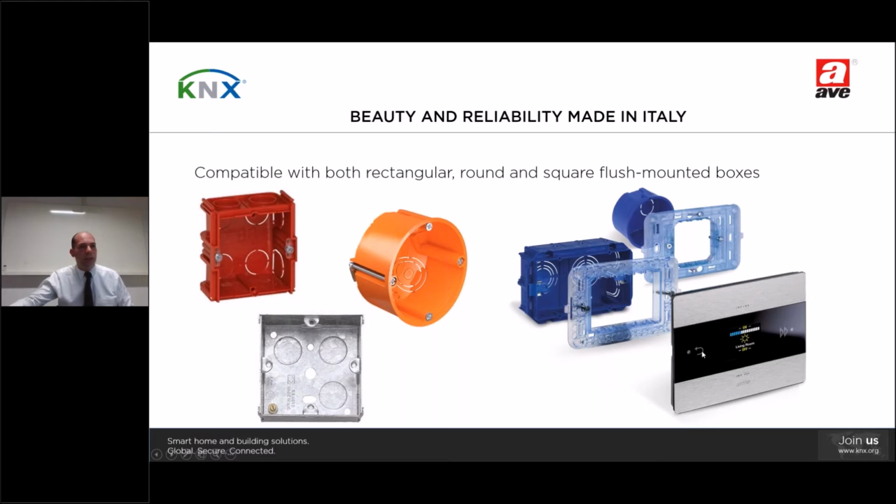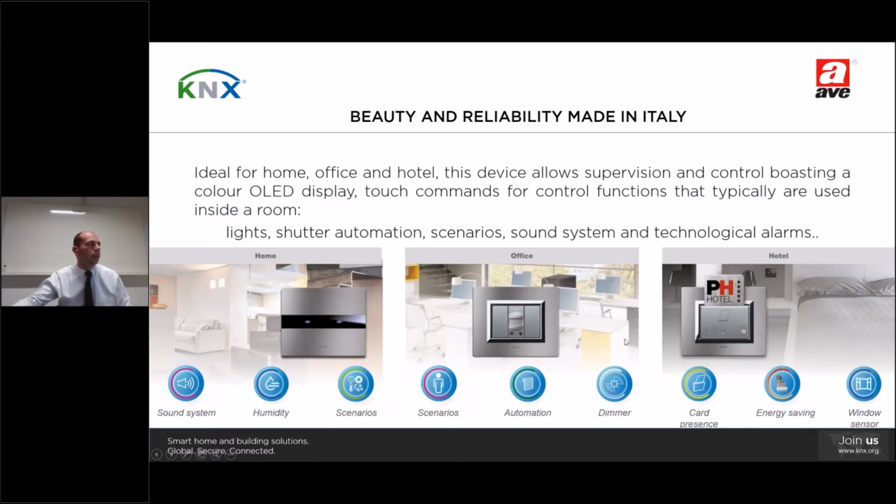This device can be installed on a very wide range of different boxes, be it French standard, German standard, British standard, Italian standard. So mainly whatever box you have installed inside the wall, this device has the possibility to be fitted on that box. And it is ideal for many applications.